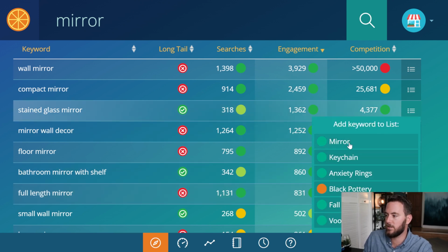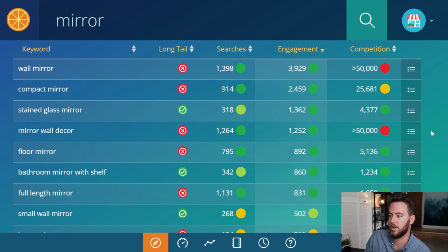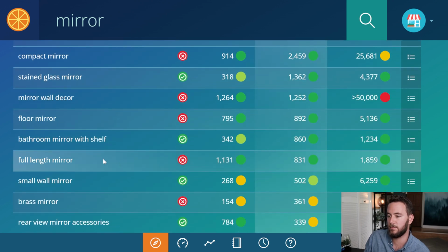And we're going to make sure that that gets added. Boom. And then, okay, floor mirror. So if you want to create a mirror on the floor, sounds dangerous. If you can do that safely, give it a shot. Let's add that to our list.